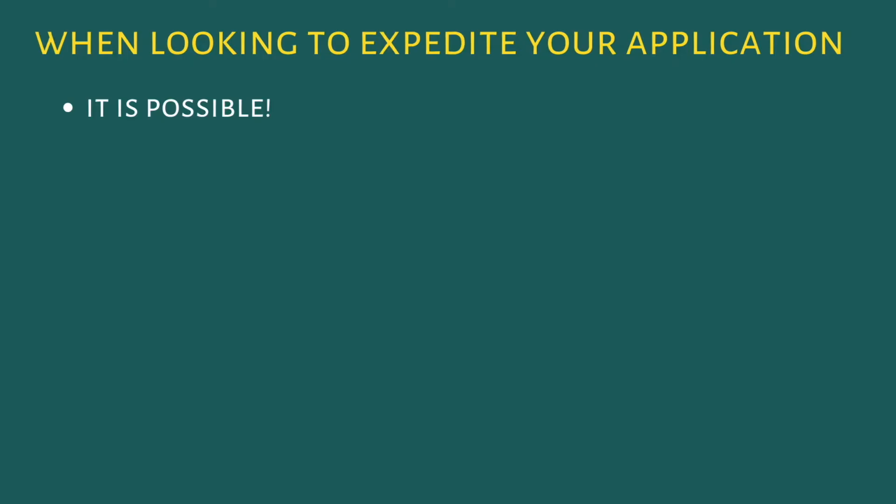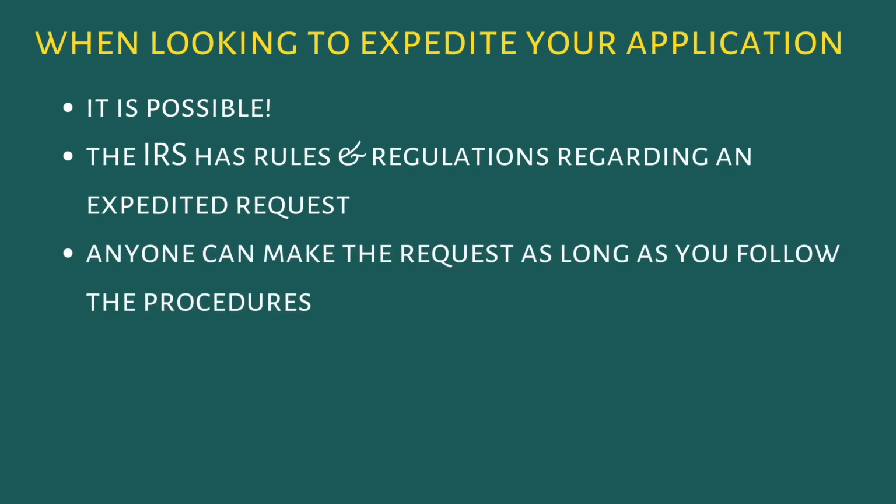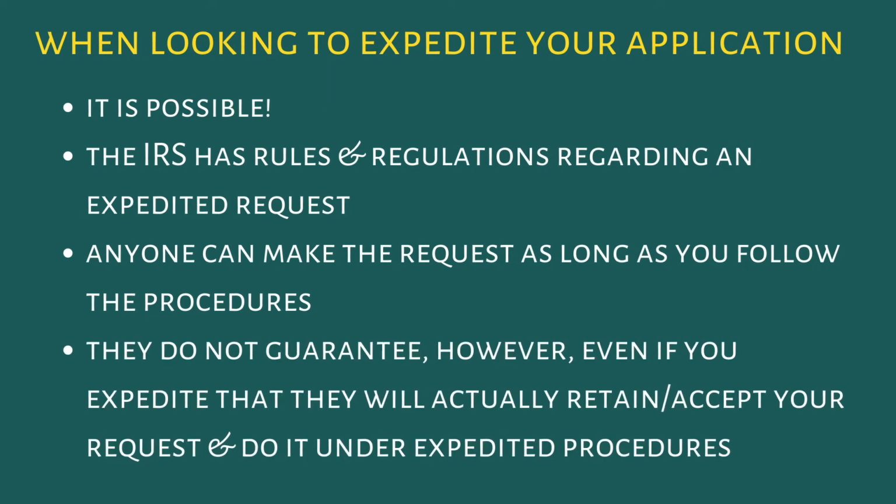Okay, so I finished that component. I also want to talk about one other thing that is nuanced and should be on your radar. If you're looking to expedite your application, it is possible. The IRS has rules and regulations around making an expedited request to have your 501c3 approved. Anyone can make the request as long as you follow the procedures. They do not guarantee, however, that even if you request an expedited review, and even if you have a compelling reason for it, which I'll talk about in a second, they will actually accept your request and do it under their expedited procedures.